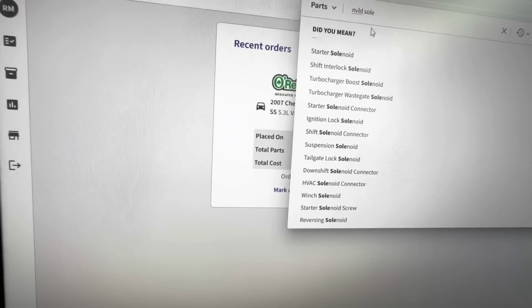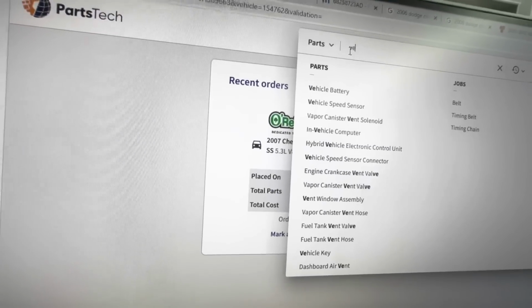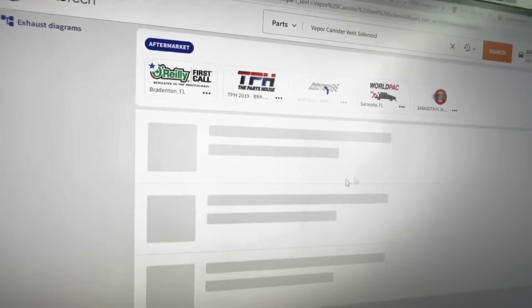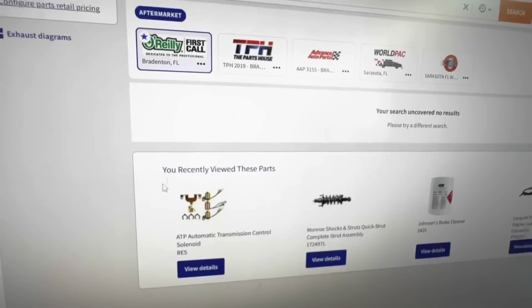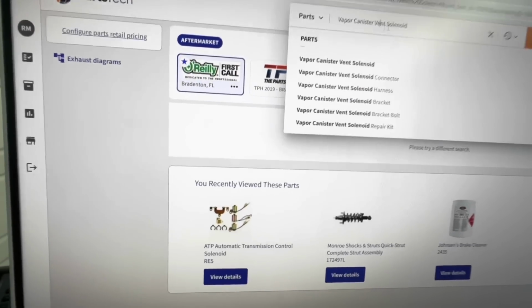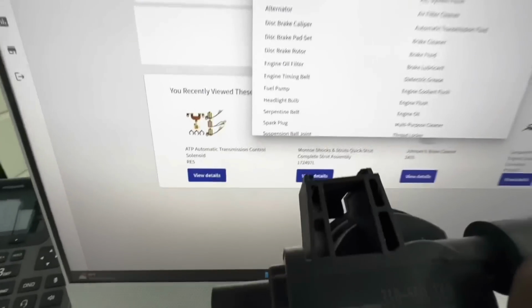Starter solenoid? Nope, it does not even recognize NVLD. How about vent? Let's try vent solenoid. Vapor canister vent solenoid. That's what I thought it was called too. But Chrysler said it was something else. Nothing. Okay. Let's try the part number. Check the part number.